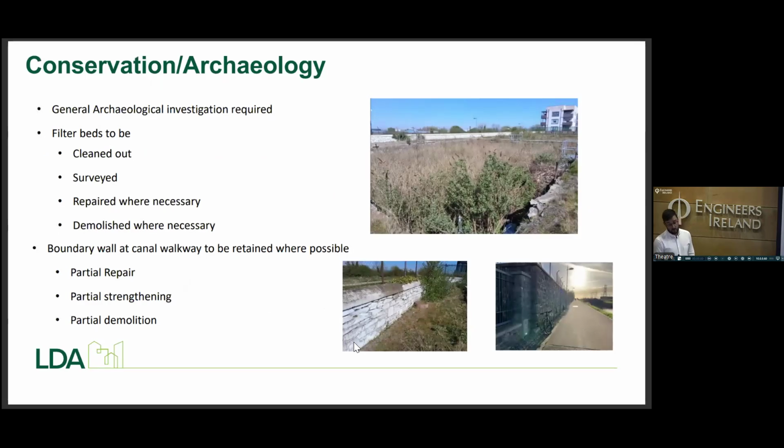The tanks of varying ages have different archaeological importance, and so everything needs to be cleaned out, surveyed, repaired where necessary, or if it's going to be demolished, it just needs to be surveyed in advance of that by our own archaeologists and the city archaeologists. We've also got a fairly decent retaining wall running along the edge of the canal. It's retaining up to about 2 meters at its highest point. Again, the intention is to keep as much of that wall as we can, and there'll be partial repair, partial strengthening, and partial demolition where required.